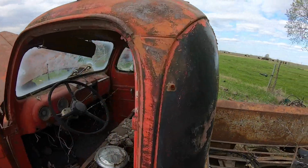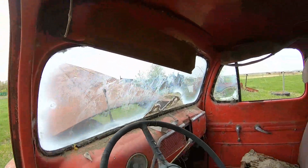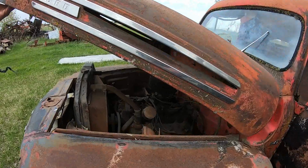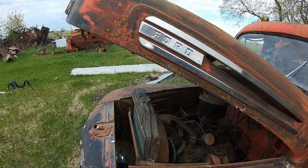There's not much good for this truck. It's not worth rebuilding or anything like that. It's pretty rough everywhere. The hood's in really nice shape and it's got good hood springs, so we're going to take those off tonight, and this is by far the best hood that we have here, so we'll use it.